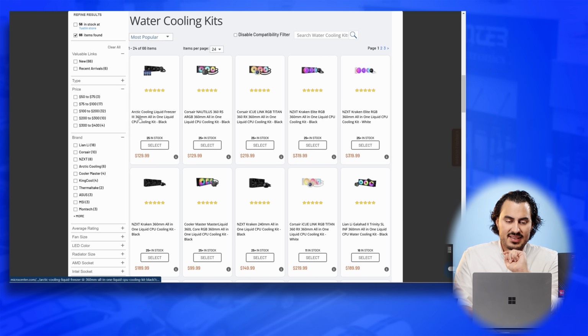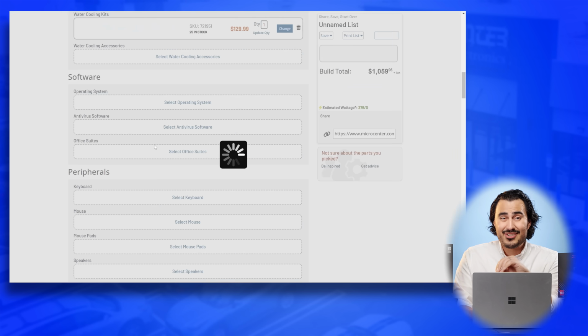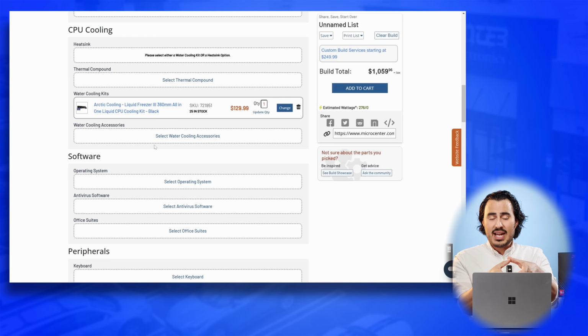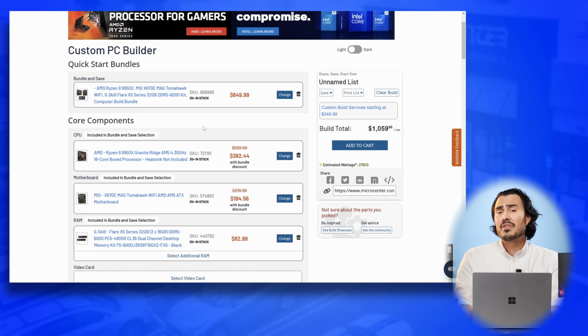That's going to be the 360mm rad, and I like this one a lot because it's a really good performing AIO, but no RGB. It actually looks really nice. It has a really cool design on the pump, so it actually looks like a fan, and I think it's going to work really well. So right off the bat, we are $1,059.